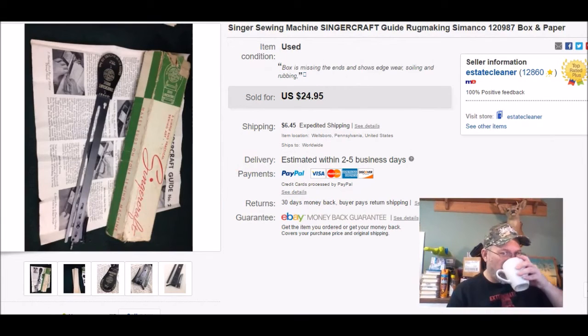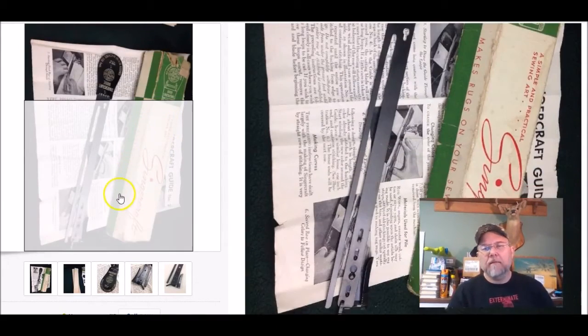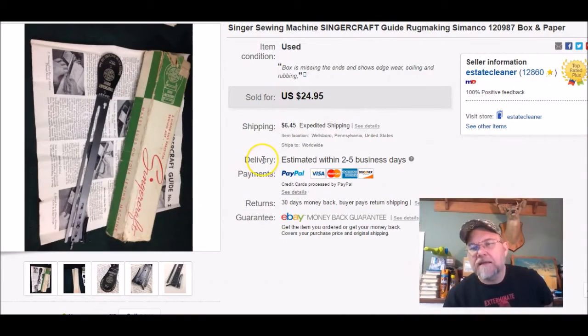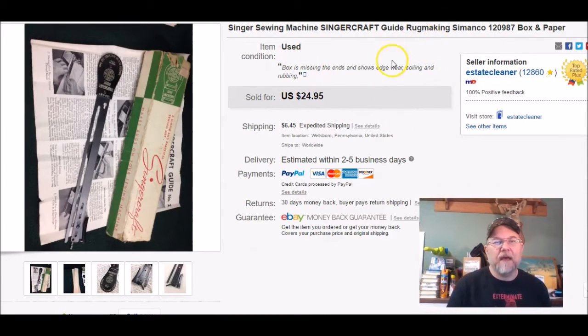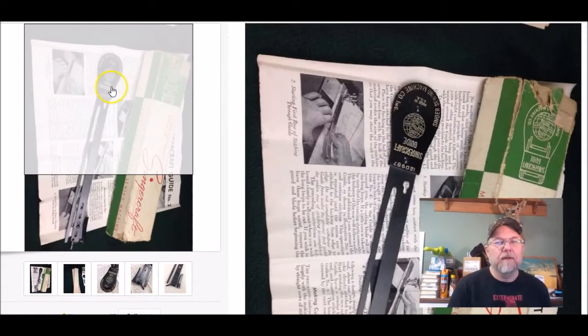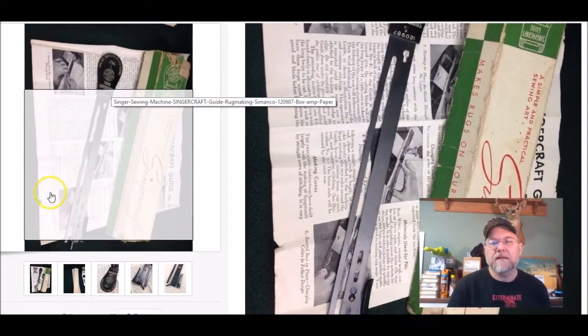Okay, next. Singercraft guide. I'm thinking I got this at that house I cleaned out last summer, because I got zero price on it, so I'm pretty sure that's where it came from. I listed it November 3rd, sold it December 3rd. I got $25 plus shipping on it. So it's just a Singer sewing machine guide or something for like rug making. I don't know if you can see, that metal part right there in the middle is the main thing, and of course the box and the instructions there.